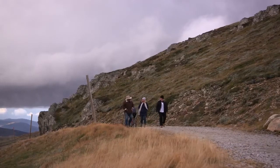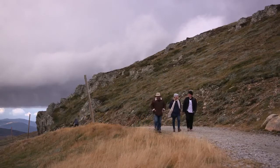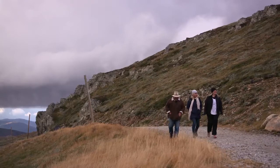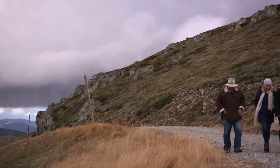How's the temperature drop between Jindabyne and here? I reckon Jindy was, what would it be, about 23 today or something? Yeah, it was beautiful, sun shining. Yep, I think it's about 8 up here. But the record up here was negative 23. Minus 23. Yes, minus 23.